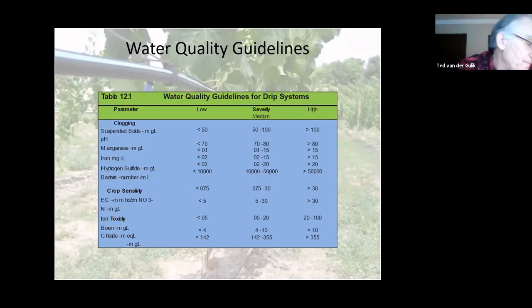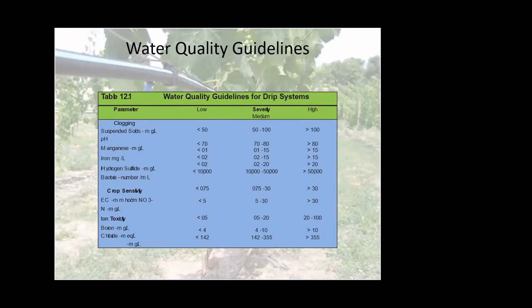Yeah. We have one question: how will you determine what size of organic material is in your water?